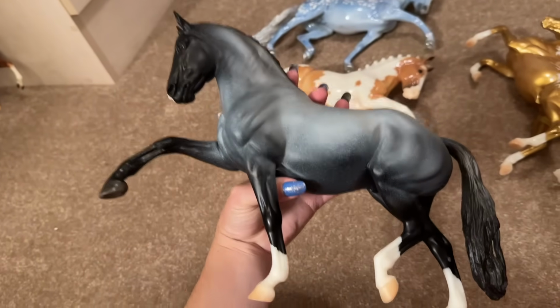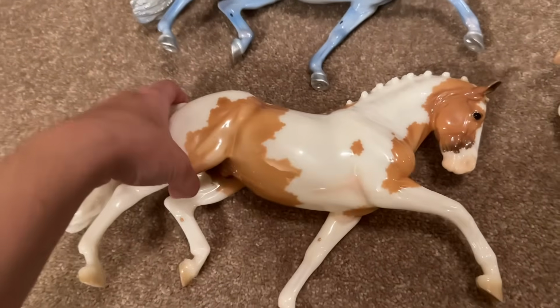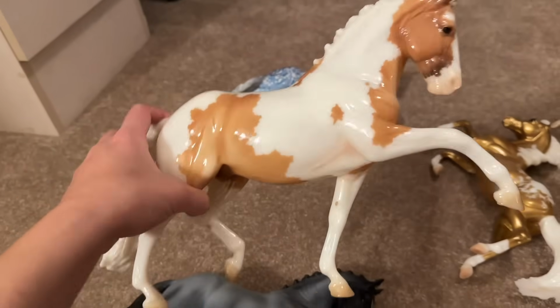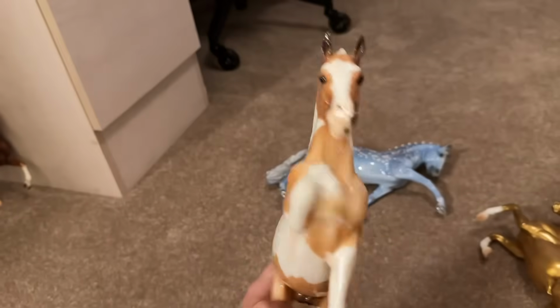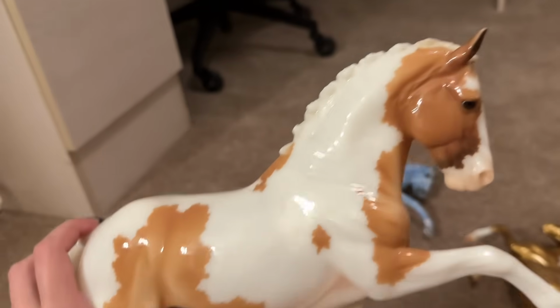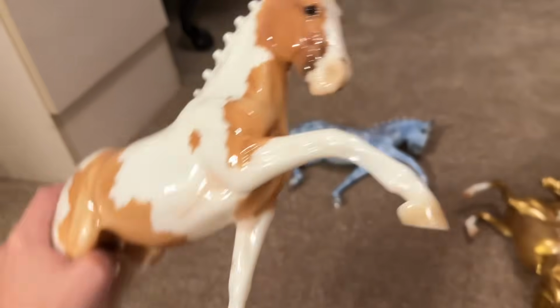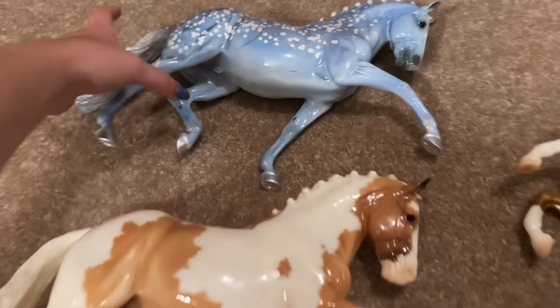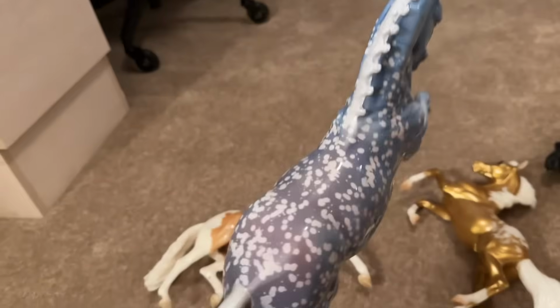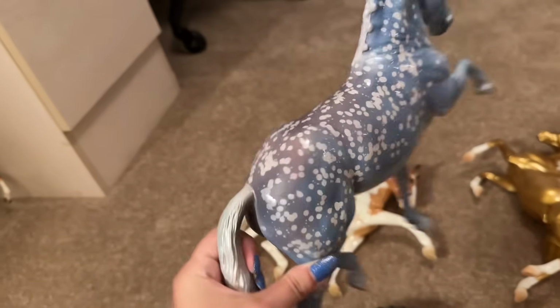Definitely my favorite color, but I loved this guy in gloss. This is the glossy Palomino Pinto, whatever you want to call it. So gorgeous. This was definitely my favorite of the glossies, so really happy I ended up with him. Face is super cute. And then we got the Decorator. Mine is pretty blue. It has some purple. I honestly feel like the purple is showing up more on camera.